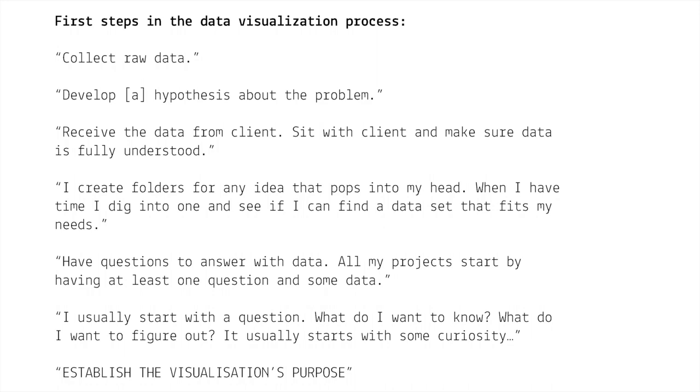The next thing: people start their process really differently, and these are excerpts from the beginnings of how people describe their own process. I'll let you read all the, develop a hypothesis, collect raw data, create folders, then whenever I have time for an idea, I dig into the folder. So this is somebody who's not doing it for work, obviously, just for fun. And then have questions to answer with the data.